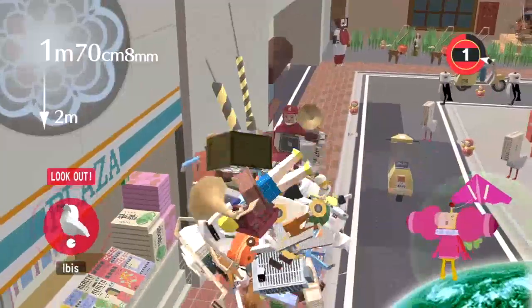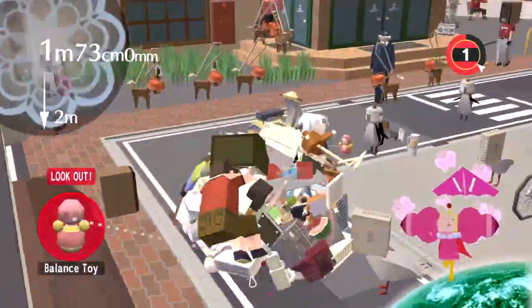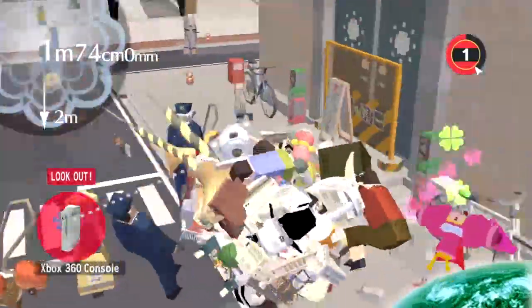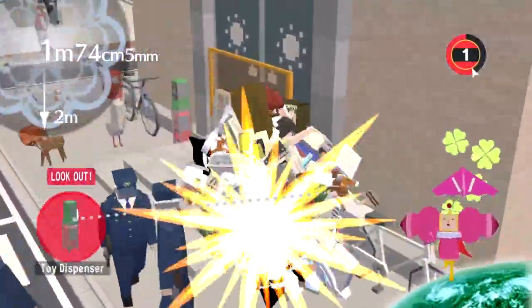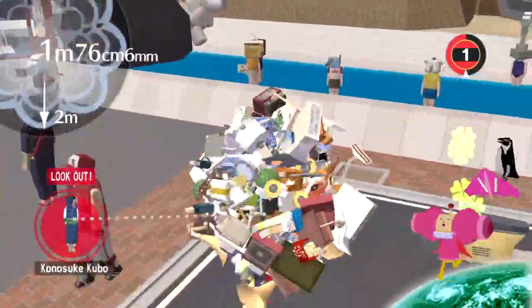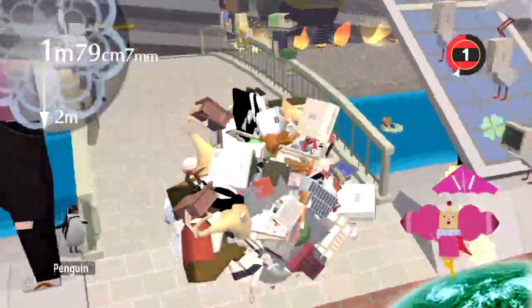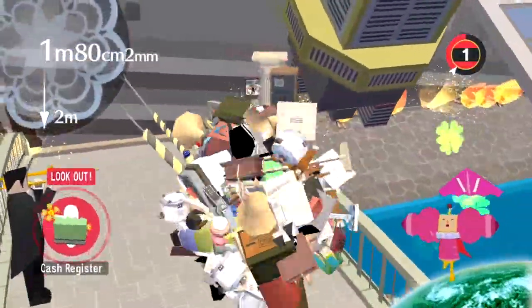I really don't know what to think about this. I really don't. This is kind of bizarre, even for Katamari standards. I mean, look at these penguins. They're like rice cooker penguins. Literally, their faces are rice cookers. Okay, this wins. Hands down. Katamari, you are king.